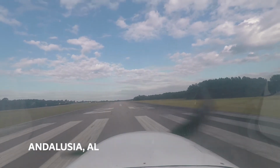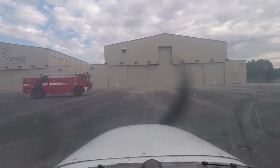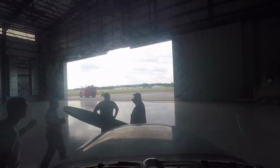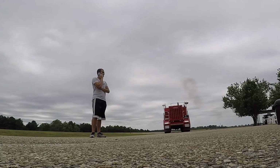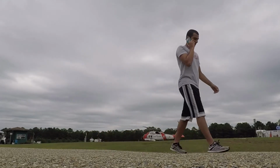I landed in Andalusia alone. No place to stay, no plan. That was at least until the locals showed up. They helped me park my plane in a hangar and the fire department dropped me off at a nearby airport cafe, only to spend hours upon hours upon hours looking for just one hotel room.